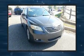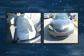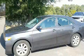Here's a great deal on a 2009 Toyota Camry. This 4-door, 5-passenger sedan provides exceptional value. Smooth gear shifts are achieved thanks to the efficient 4-cylinder engine, providing a spirited yet composed ride and drive.